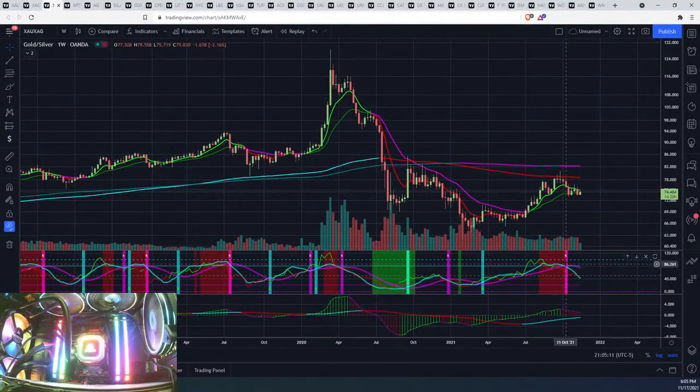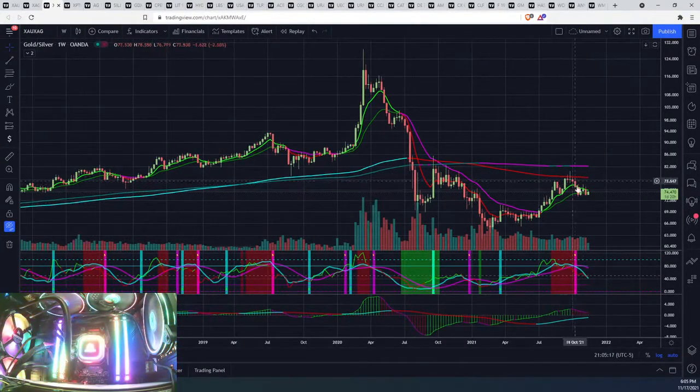We had the hard sell here around the top. Obviously broke down from the bullish control zone. But what we're paying attention to now is, does this come back down and essentially form another one of those head and shoulders patterns, the inverted head and shoulders? Do we get a slightly lower gold silver ratio?